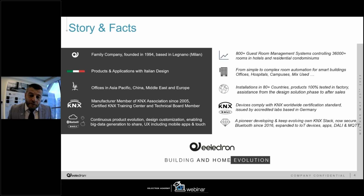When we talk about the portfolio, our portfolio covers different market verticals. The first one is residential, which is the smart home solutions. And then we cover the commercial, like shopping malls, commercial towers, mixed-use buildings, airports. And then we talk about the guest room management systems.